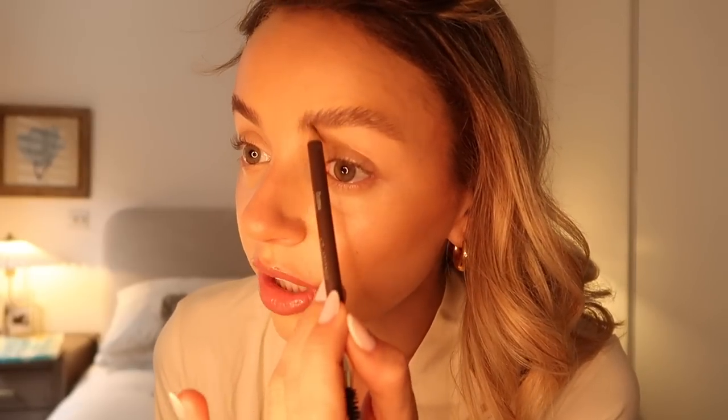But this is a Clarins pencil. I go between different products because I don't really have a set one that I like, and I do really like this one. This is the Clarins Crayon Eyebrow Pencil and I'm in 02 Light Brown. So yeah, really loving that.